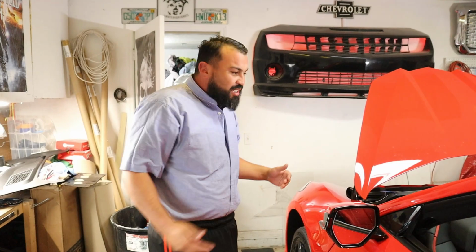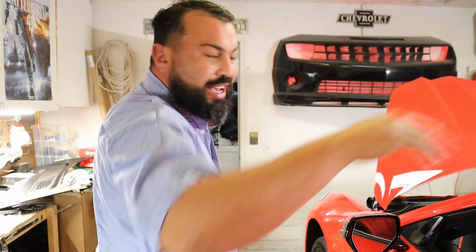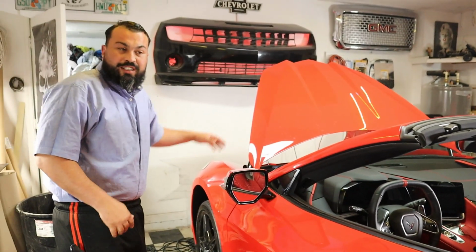I just found stuff. Hi, Daily Delinquents. Today, what we have here is a 2021 Corvette. Bright red, 20-inch wheels, red calipers, beautiful interior. What we're gonna do, the grand vision, the grand scheme: underglow, engine bay lit up, and everything else lit up. All we do is LED light up stuff. You already know, like every other episode.